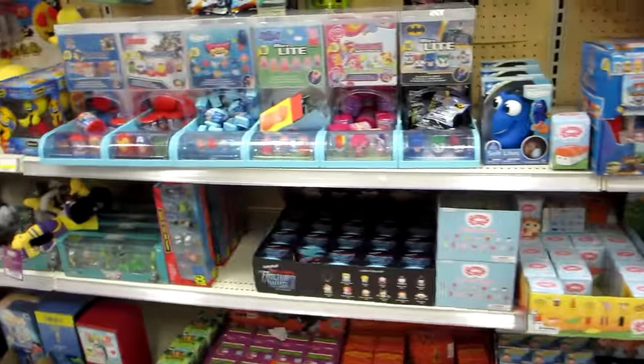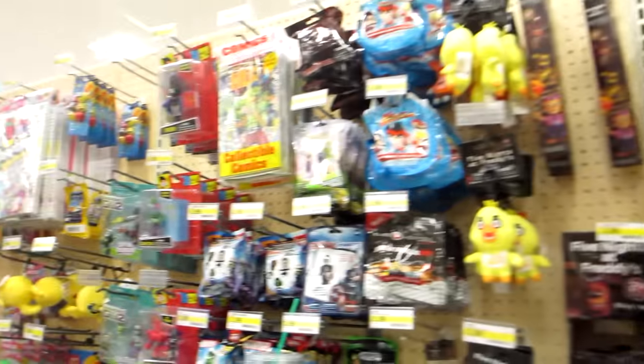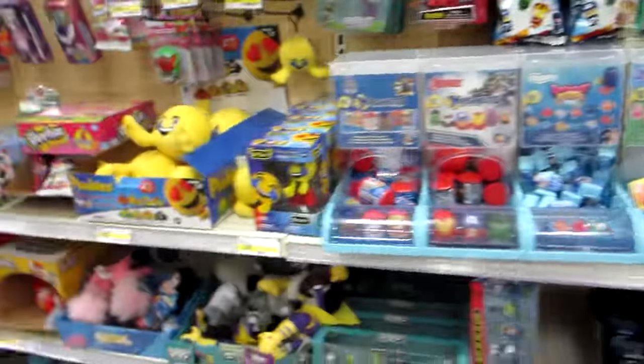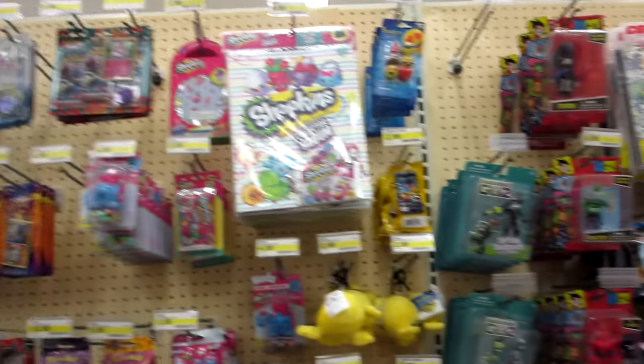And then here is the blind bag section in the back. They have lots of stuff. Lots of awesome stuff. It's pretty much the same. The only new thing I'm seeing is the villains, and they're not even the new ones. Oh, someone opened some. That's such a shame. Don't do that, kids. Let's see. It's pretty much all the same.